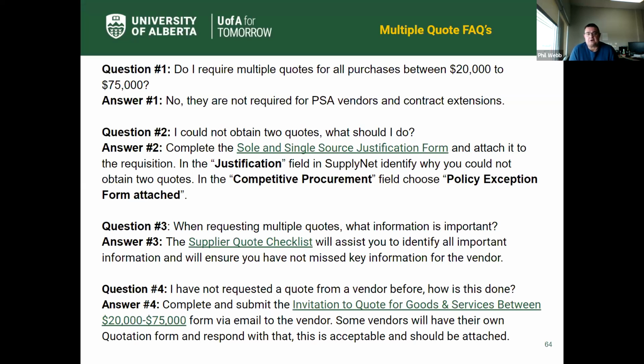Question 3, when requesting multiple quotes, what information is required? Use a supplier quote checklist. It'll identify all the information that you need to take into consideration and ensures that you give enough information to the vendor to make a proper quote and provide you with information to make your purchase and move forward.